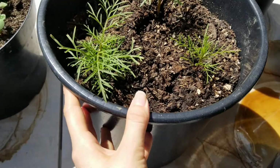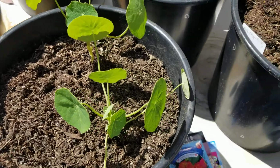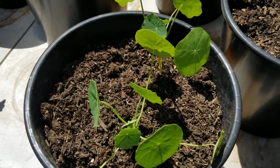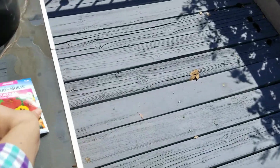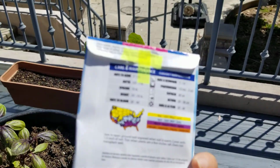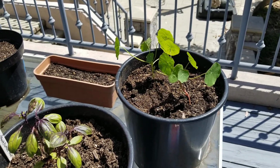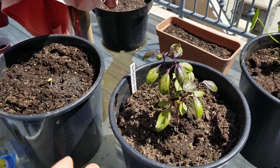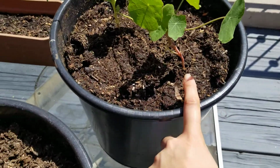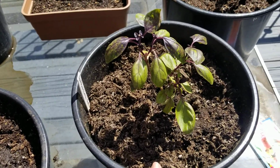And then here's cosmos. I love this one. They look like carrot leaves, but they're not, obviously. Here's nasturtium. I have some seed packs, but I don't have the nasturtium seed packs on this side. It's over here. It's from Fairy Morse, and they look like little walnut seeds, which is super cool. So they're trap crops, is what they're called. And it's good because aphids and stuff, instead of being on my more important plants, they can just eat the nasturtium. And I know they're going to be different colors because the stems are different colors, which is really exciting. And then here's a purple basil, which is doing great.